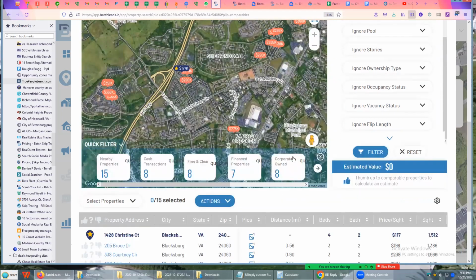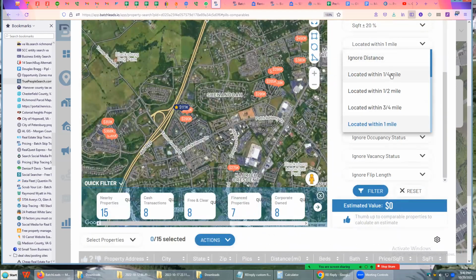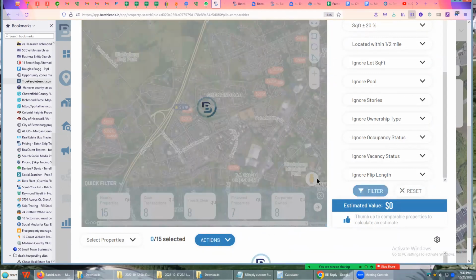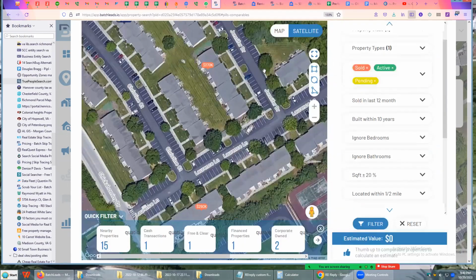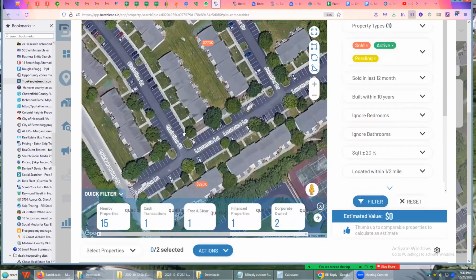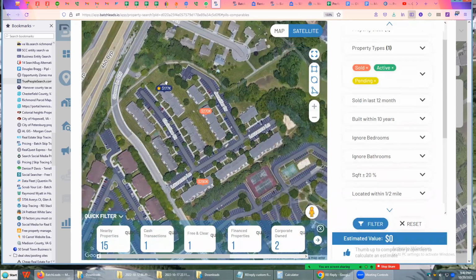But we can look at the comps, and I can tell you right now what my thoughts are. Instead of a mile, I'm going to bring this down to a quarter, half a mile, and let's see what comes up. There are only two here at a half a mile. This is actually great, and I'm going to tell you why these comps are great: they're in the same complex. If you look here, zoom out a little bit. The subject property is here. These are all townhouses. Do we all see this? Everybody can see it? Yes, Josh. Yep. These are all townhouses, and this is in the same complex.